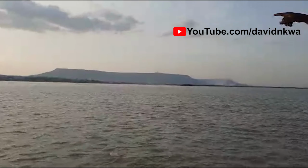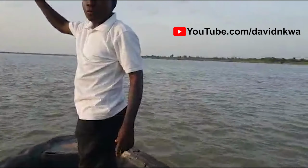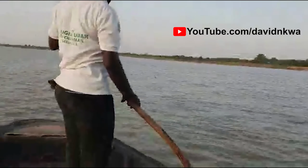Yeah, I know about the beach. It's the point we want to see. So, you say that your boat cannot get to the island? Oh, here it's not deep. It's only canoe that can go there. So how do people go there? Oh, this is not deep. Okay, I see.